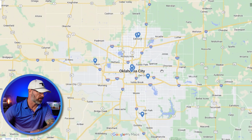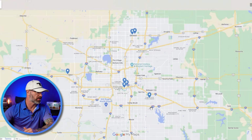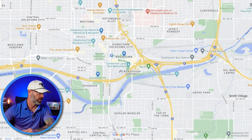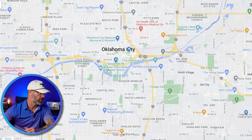So let's get a little familiar with the city and some of the landmarks. I think that would be helpful. So first things first, I think it's helpful usually just to kind of start out center city. As you might imagine, downtown Oklahoma City is located pretty much right in the center of the city. And we'll get in a little closer here. We'll talk about some of the landmarks that I've visited on this channel.